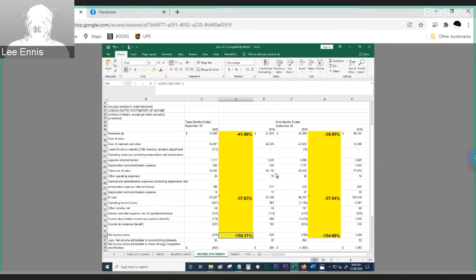Because ExxonMobil is drilling their own oil, selling their own gasoline, and making money on, like I said, refining the oil into plastics and all these other things, their revenue and income is going to be a lot less volatile, more stable. Okay, and then we see the same thing in 9 months, a 39% drop off. They did a little better with the expenses over 9 months, but then again, we come back to net income. It's a 150% drop off. I mean, that's crazy.